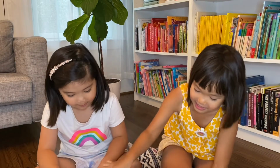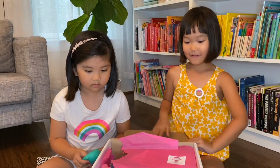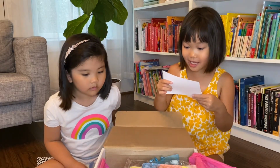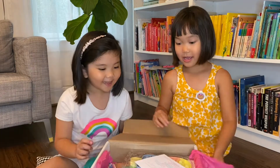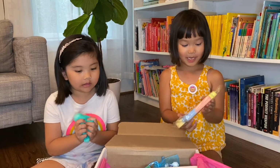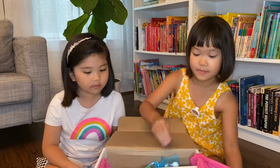Whoa. Oh, this is a beach themed box. Let's see what's inside. Okay, pick one thing up. Ooh, this is a popsicle and it has mixed colors. What do you think? I like it.